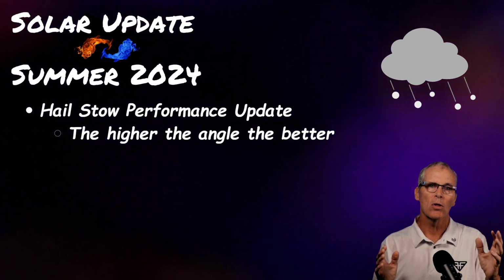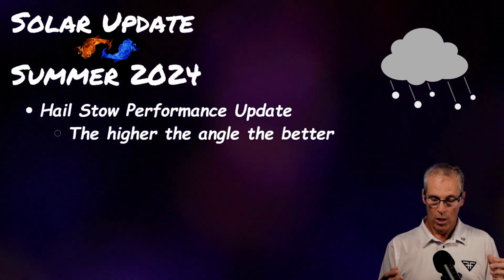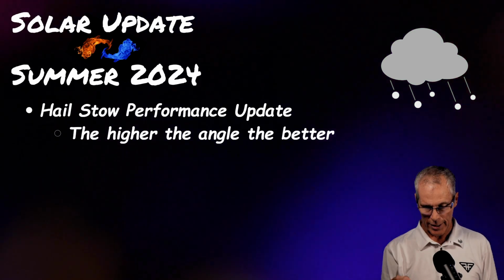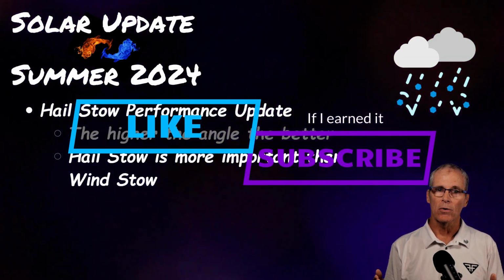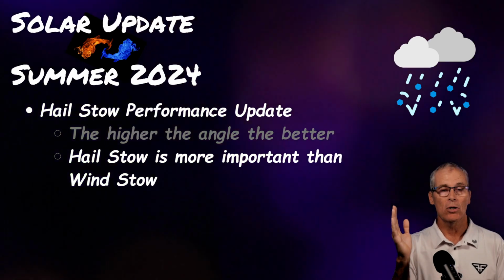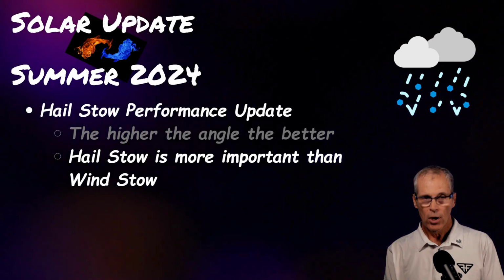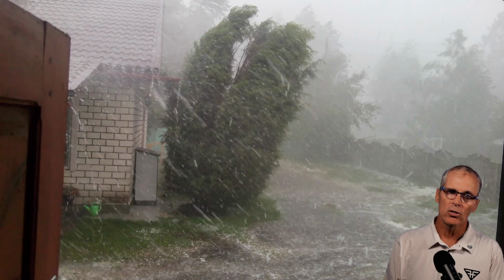I'll show you a picture of wind-driven rain and some wind-driven hail, but what you have to realize is that that's the smaller particles. That's the one everything's tested to, the ones that aren't going to cause any damage. The ones that are going to cause damage are falling straight down, and we cannot have our modules just waiting to catch those. Okay, the higher the angle, the better. Hail stow is more important than wind stow. Again, you don't want to lay down flat if there's a chance of hail. The damage that's caused by wind when you're in hail stow is not near as bad as the damage that's caused by hail when you're in wind stow. So hail stow is more important. You can see a little bit of wind-driven rain and potentially some smaller hail in this photo here.